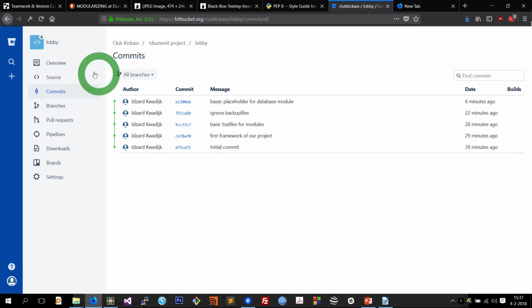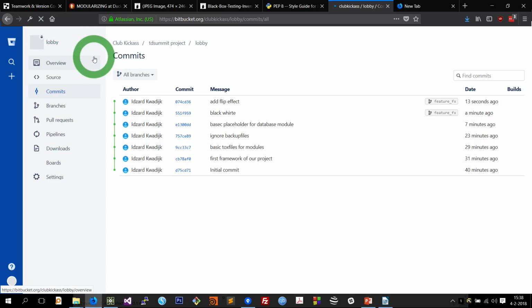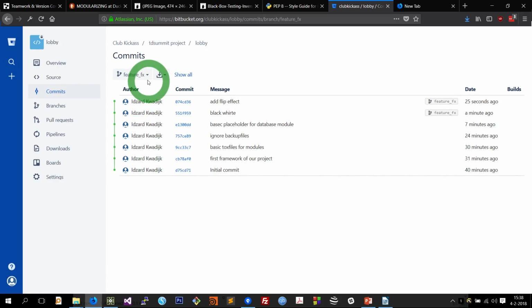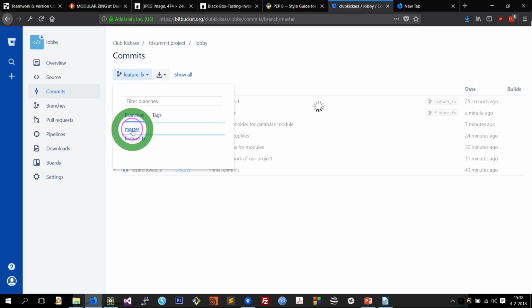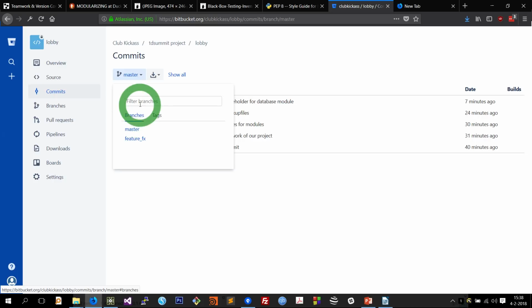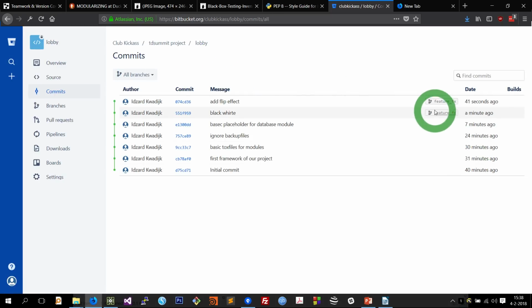Okay, so now we go back into Bitbucket and see what has happened. Refresh the page. And so you see there are still these commits here, because it's also showing all branches. I can see only in the branch feature effects, and if I check in the master, then there's nothing to see. And if I go to all branches, then it says next to it, okay, this happened in another branch.